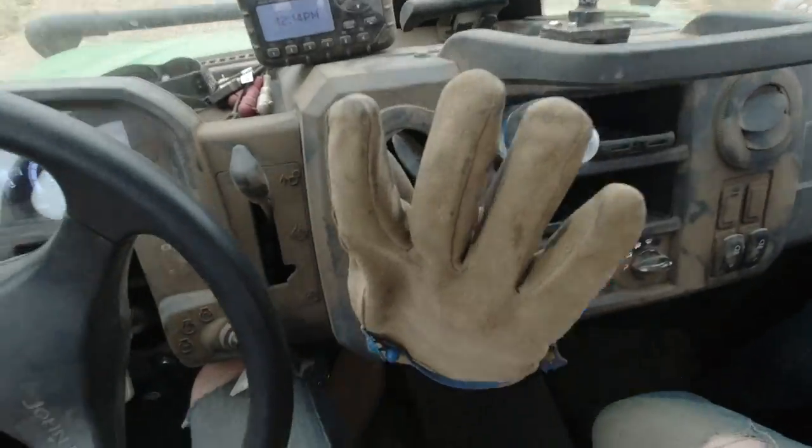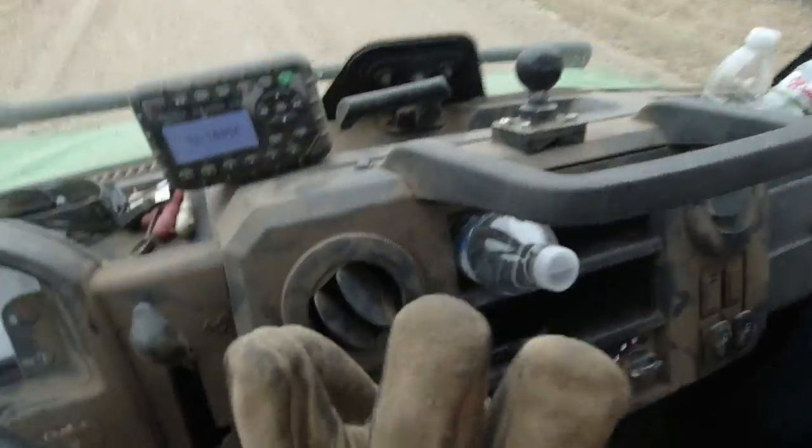They got the glove heater. Oh, it blows it right on the glove.